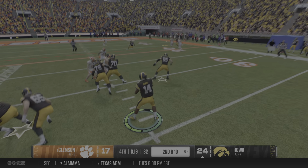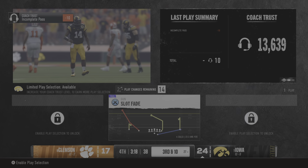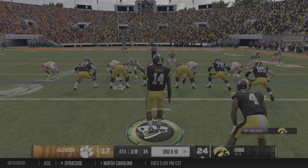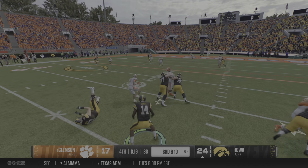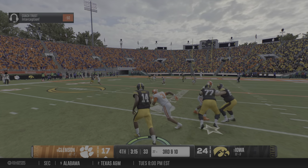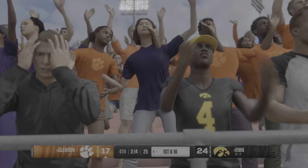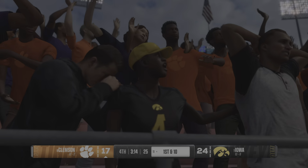Looking downfield, it's Banks. But they don't make the connection. That one is incomplete. Here we are, late in a close game. Third and long coming up. Dropping back, we're going to throw for the first down. And it's intercepted, a crushing play. And they tackle him right there, but that's a turnover. Wow, a risky call by the offense.